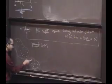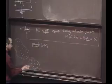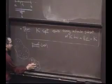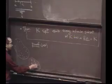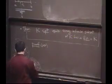Good. If this point is not a limit point, you could find a ball around it, yeah? And you could find a ball around this one. They might overlap each other, but they don't overlap the other points, because this is not a limit point of any of the other points. Agreed? So that's the picture to look at.